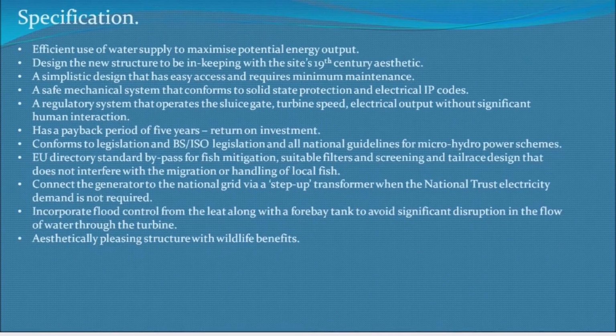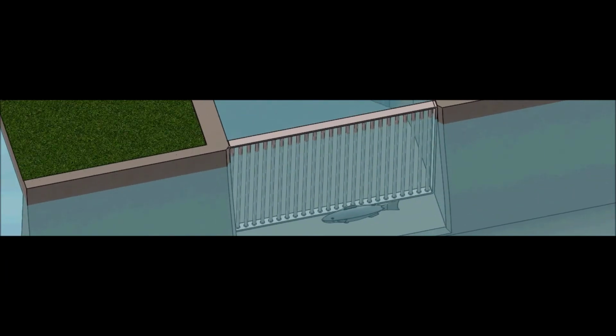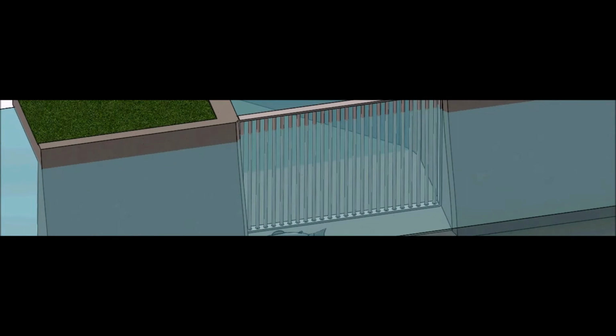The specification includes many important factors which have been derived from various parties, including the National Trust, Environment Agency, and feedback from local residents amongst visitors of Cotehele. Important considerations are the safety, periodic design, and simplistic design relating to overall cost and the return of investment period. The most important wildlife consideration is the migratory salmonid classification of fish. Crucially, their ability to flow upstream against turbulent flows caused by the hydropower tail race and surge of water entering the weir.